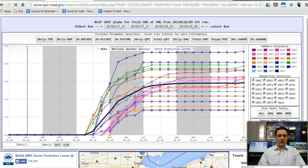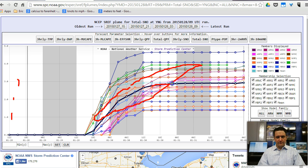Here's the same SREF model. 21 members of this model, each member represented by a line. The scale over here on the left, if this is a little hard to read, here's an inch, 2 inches, 3 inches. The average is this dark line here, and that average ends up kind of leveling out by Friday morning at right around 2.5, almost 3 inches at the airport, southeastern Trumbull County.